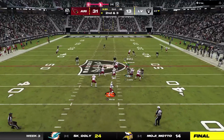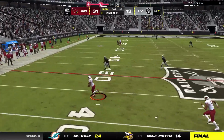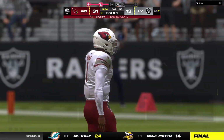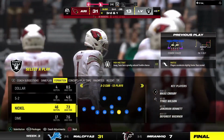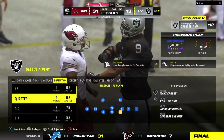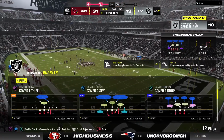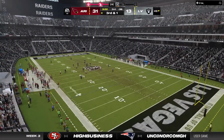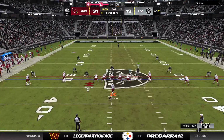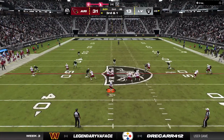They fake the handoff. Now Murray. And a quick throw here. That's complete. And he's stopped after a gain of 1. Not enough. Still a yard to go on third down. As a defense, you're more balanced when you're in zone coverage because you're able to keep your eyes on the quarterback and see the play develop in front of you. They're able to keep the quick pass in front of them and stop it right at the line of scrimmage.